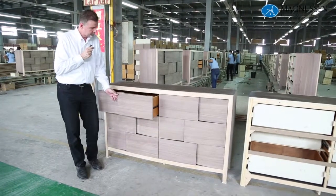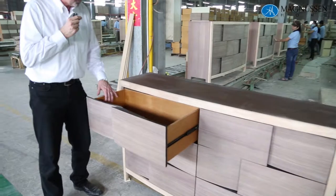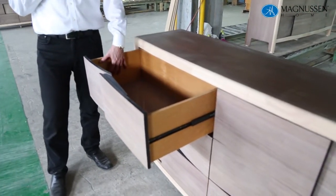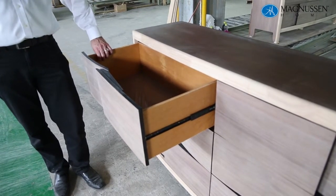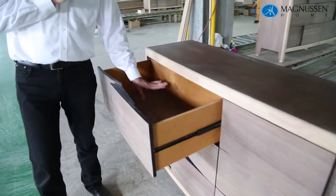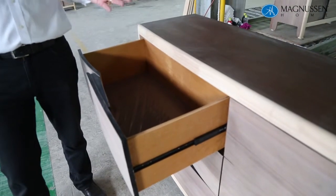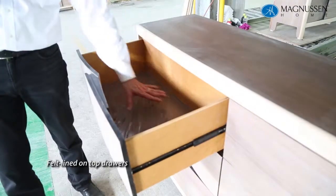On the drawers, we had talked about the drawers before. One of the features that we do is we spray a color on the drawers, we put a sealer on the drawer to lock that color in and to protect it from any possibility of moisture. We also include on the bottom of the drawers, the top row of the drawers, on the dresser, the nightstand, and the tall chest, a felt lining in the bottom of the drawer.